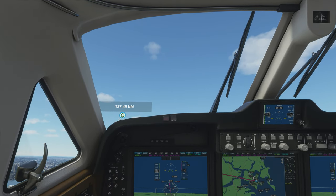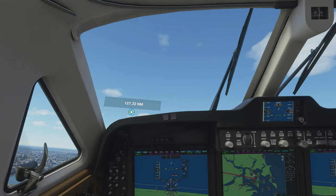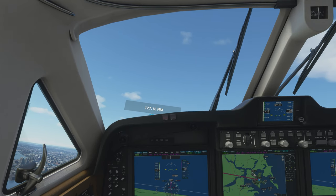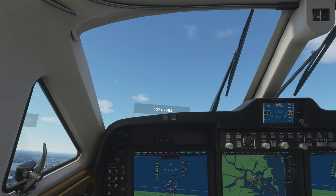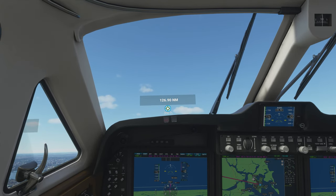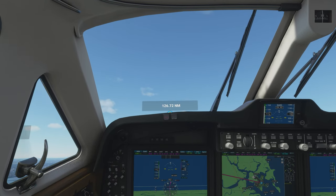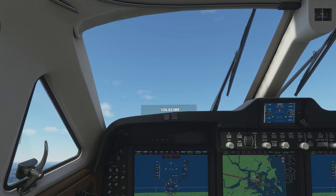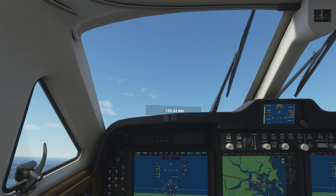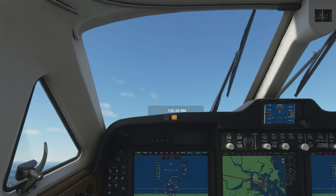Once I get autopilot engaged, I will switch over to the outside view. Okay, so we're pretty much on course. We're not gaining speed as much as I was expecting. Maybe we're heading into the wind. I've got the flaps up, I've got the gear up. Go ahead, turn on autopilot.